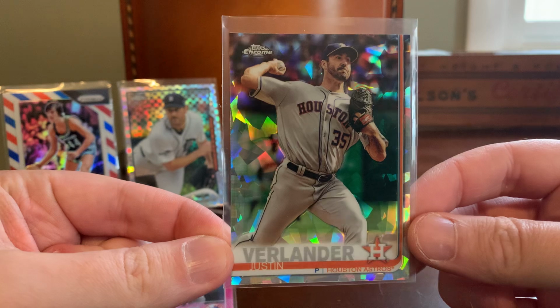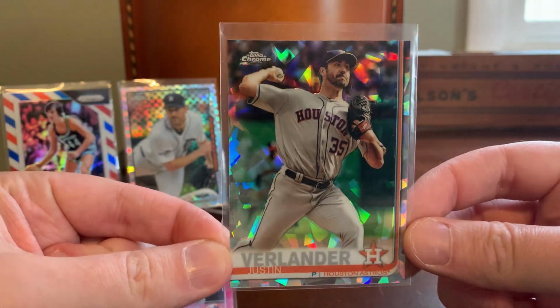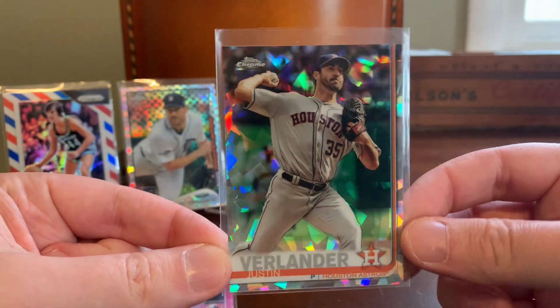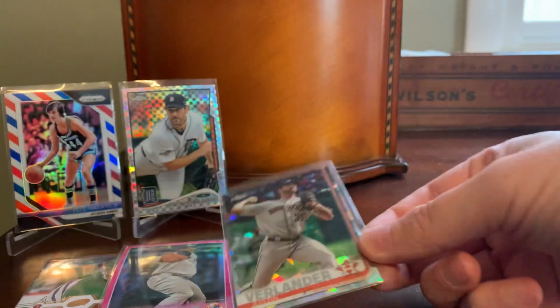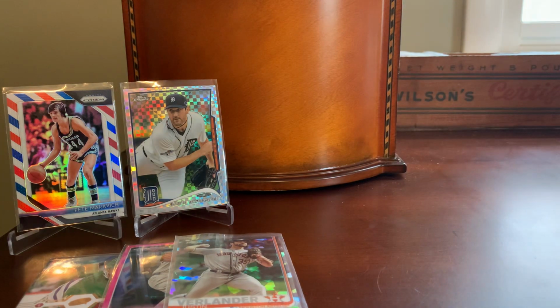And then another of my favorite types of shiny cards, Topps Chrome Sapphire Edition, which in this year, especially 2019, they're basically atomic refractors. They don't even have any blue tint. They're just straight up atomic refractors. Gorgeous card here of JV, of course, from his time with the evil, hated Houston Astros, but a beautiful card there. And again, that was like $1.25 or something like that. So big fan of Sapphire at that price point especially.